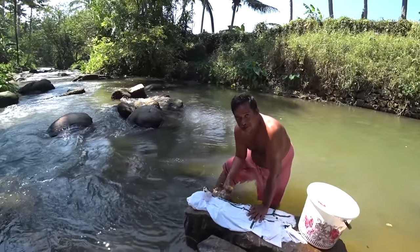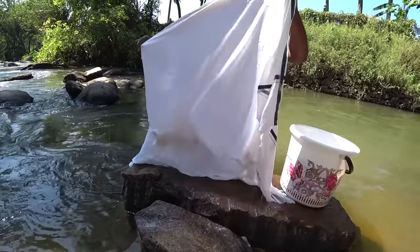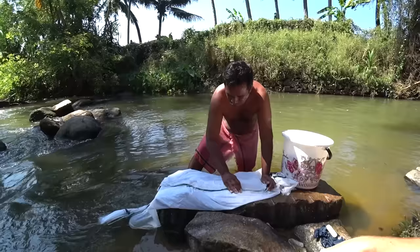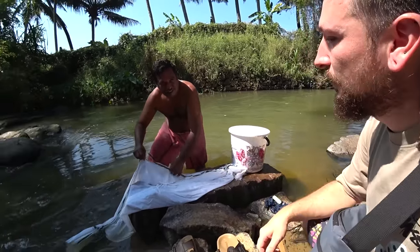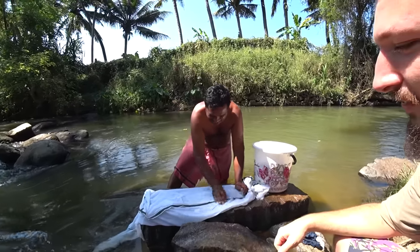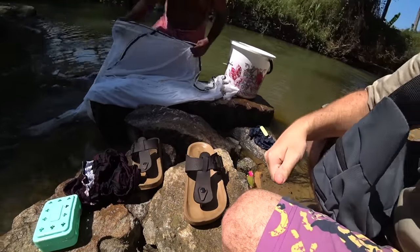So you just rub it on the rock. You like rub it on here. Oh, okay. This is very interesting to see for me. This is traditional. Traditional Tamil. Yes. This is what the men wear here in Tamil Nadu. You'll see they're wrapped around the waist. What do you call this? Vesti. Traditional gear. Okay. Got some nice shoes, sir. Very good.